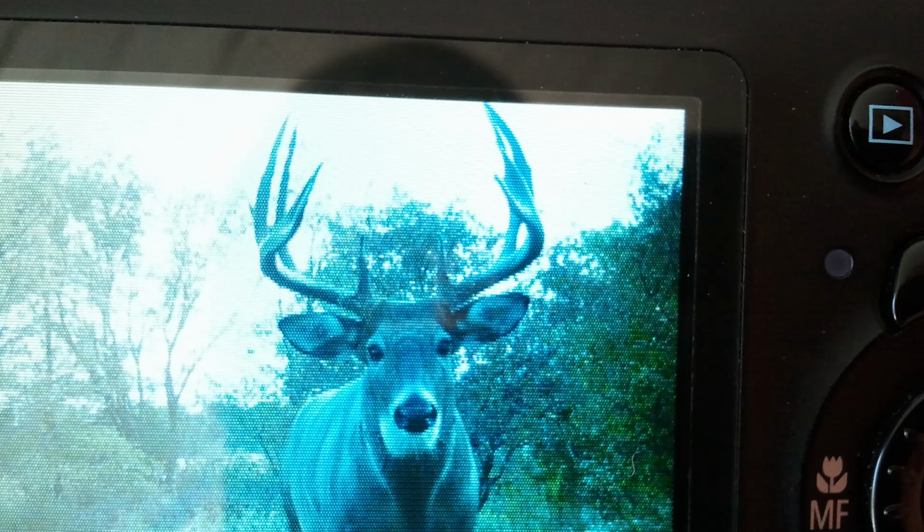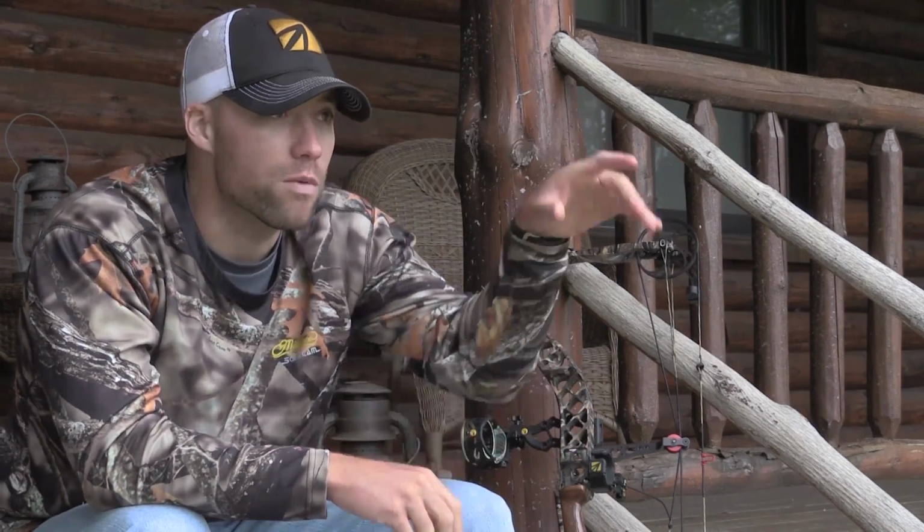Last time we saw him, we had a photo of him at the end of September. He was a mature 4.5-year-old now, looked to be a main-frame 10 with kickers, so he's a 12-pointer, probably in the 165 range. We did not find his sheds this year. I know everyone that hunts this area. We have other trail camera pictures of him on other properties nearby, and he has not been shot yet to our knowledge. So number 1 on our hit list this year is going to be Obsession.